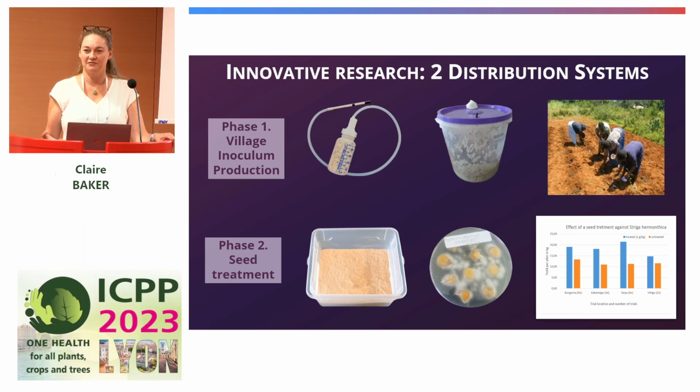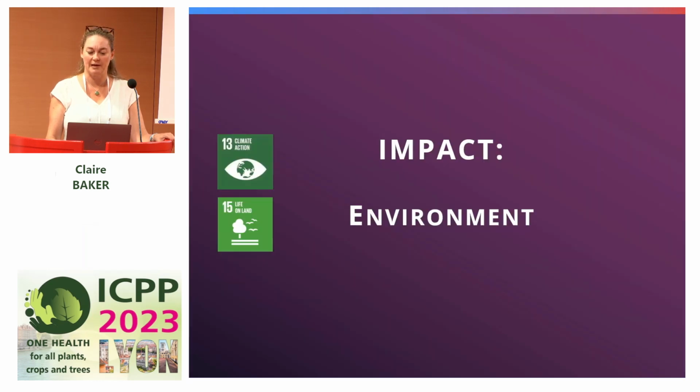They couldn't see the difference between a toothpick and the wood dust. So that was very exciting, and now we've been hustling to get it commercialized for this growing season. And it's about 60% less expensive to the farmer. So that's part of our impact.